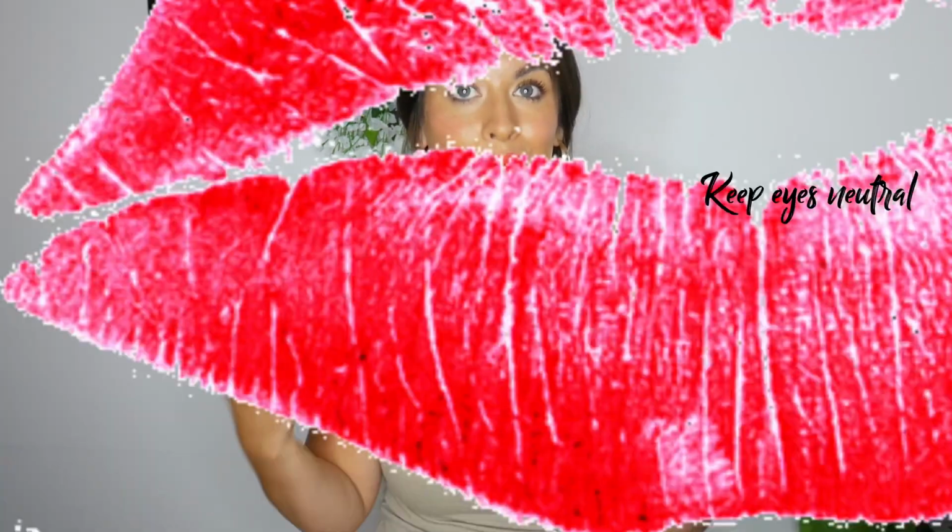Unwritten rule 1. You know that old saying, you can't go out with your boobs out and your legs out at the same time? It is like that. You can't have a red lip and have a lot of stuff going on in the eyes as well. Well, you can, but it's not great. So statement lips, basic eyes.